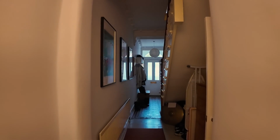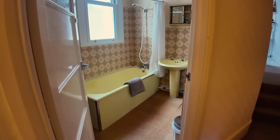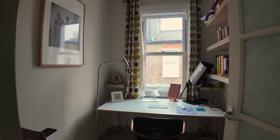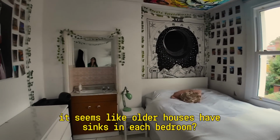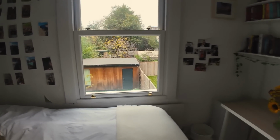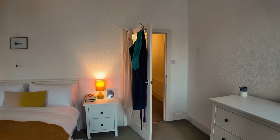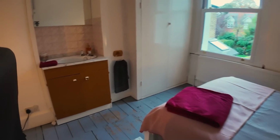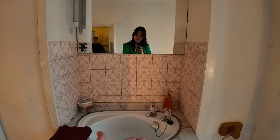A pull down pool table, beautiful artwork. I love the lighting. Bathroom. I did agree, this is a nice little office. Bedroom. Wow, nice. Has a little basin, and then you look out into the garden. A lot of work needs to be done on this one. It's crazy that they have a sink in each room. What's the use for the sink in the room? That's so crazy. That's the only problem.